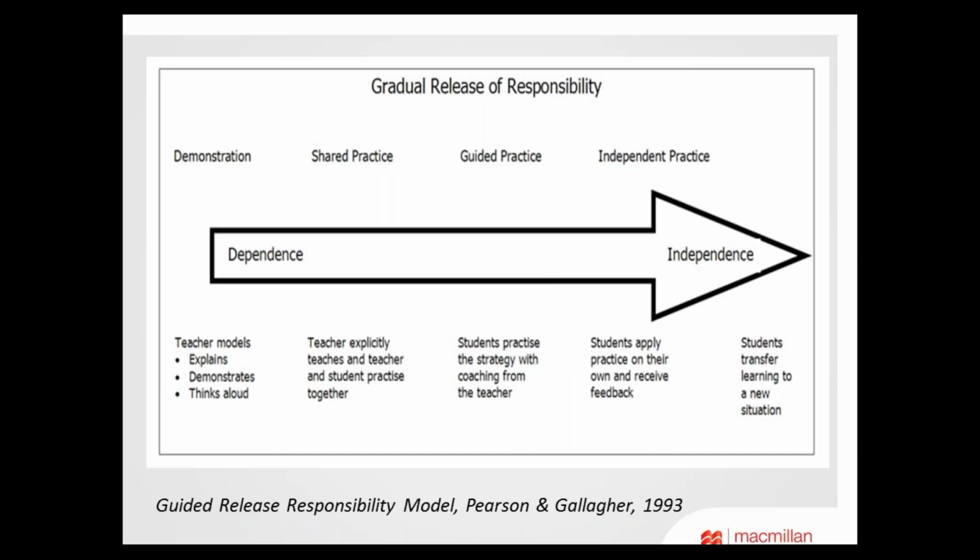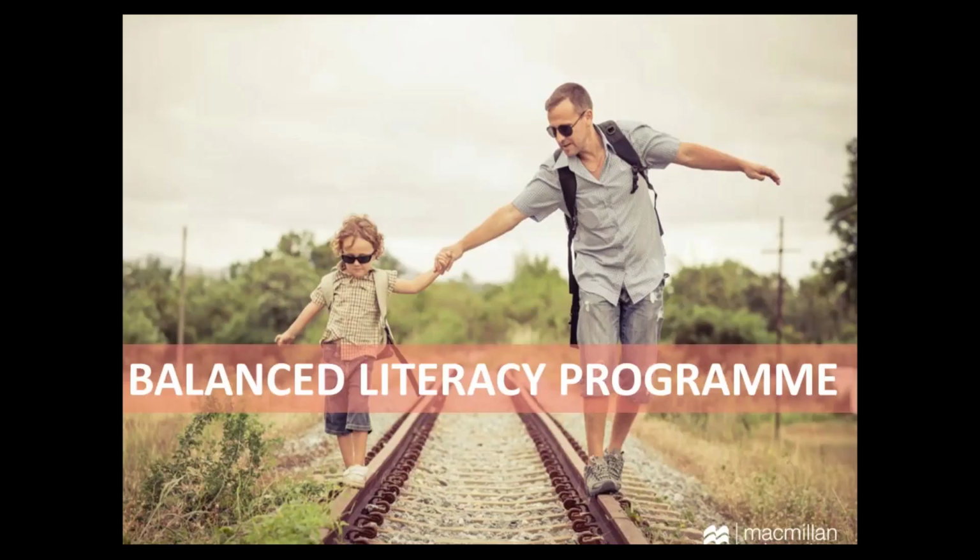So what you will see in the demonstration, the reading 2, I have all the responsibility. Whereas the shared practice, I ask my students some questions to help me read. And in guided practice, this is where the students read themselves. I'm just guiding or scaffolding them when they need me to get them consolidating the reading strategies they need for that independent practice. So that, in a nutshell, is actually your guided reading program.